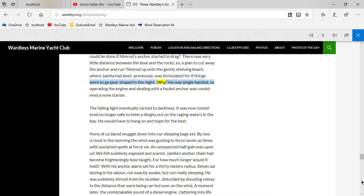Why? He was single-handed, so operating the engine and dealing with a fouled anchor was considered a non-starter. The failing light eventually turned to darkness. It was now considered no longer safe to helm a dinghy out on the raging waters in the bay. He would have to hang on and hope for the best. None of us dared snuggle down into our sleeping bags yet.